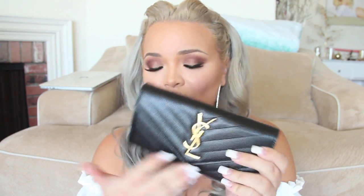Then my wallet is just a YSL wallet, which I actually just got. I really like it, but I just got a new wallet that's a purple metallic, and it's not designer or anything, and I really like that because it's a little bigger than this. So I think I'm going to switch to that, but I really love this wallet. I mean, I don't get rid of my wallets.